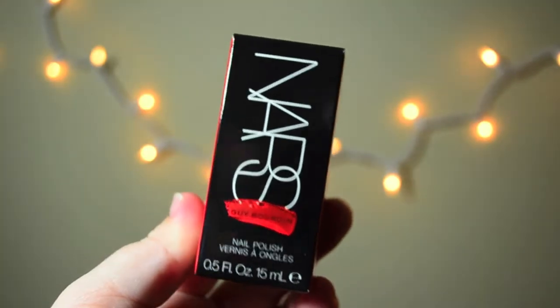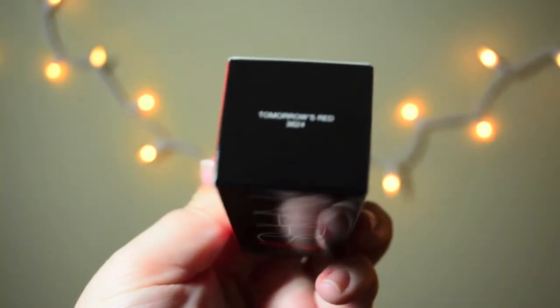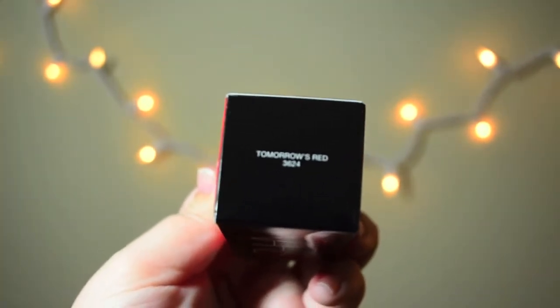Okay, so the next two things are from NARS, and the first thing is a nail polish, and I think this is a limited edition. It's the Guy Bourdin collection, and it is in Tomorrow's Red. And yeah, there's tons and tons of red nail polishes everywhere, but when I saw this red, oh, it is so red. It's really, really pretty. Let me get it out of here.